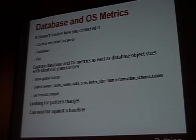If you use a graphing utility like Cacti, that's fine, or you can just grab the raw data in tables, bring it into OpenOffice, graph it, and then you're looking for a sudden change in patterns. And again, you can use this to find out what is considered normal, add a few standard deviations to make sure you don't just grab outliers, and then you can monitor that against a baseline as well.